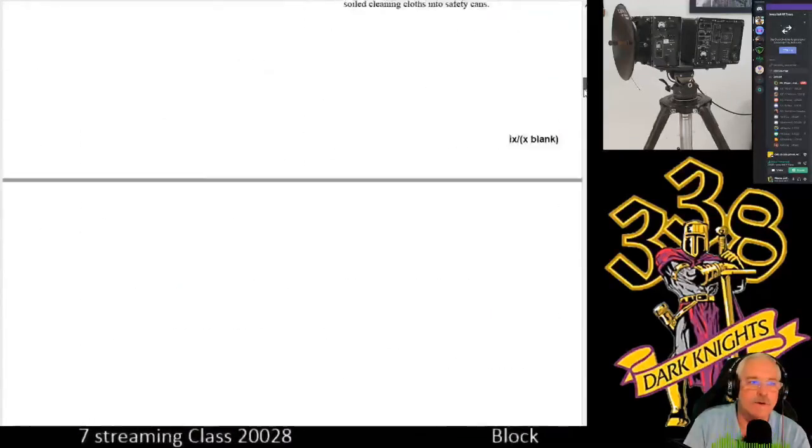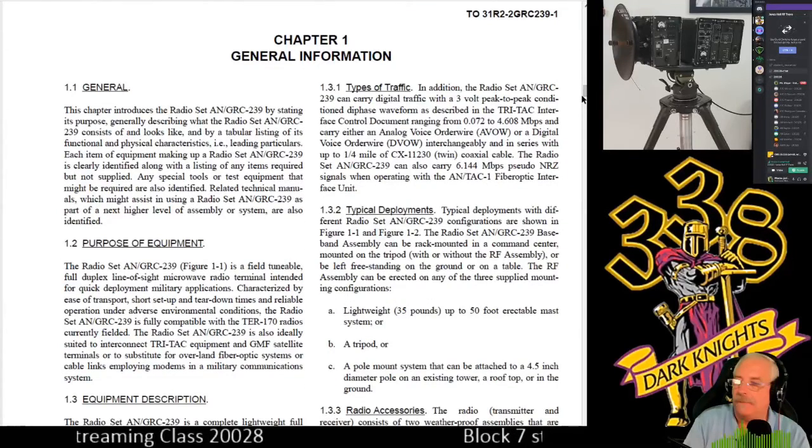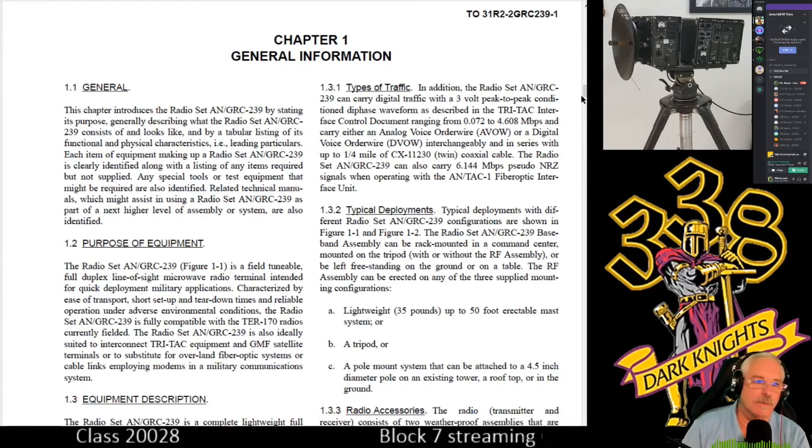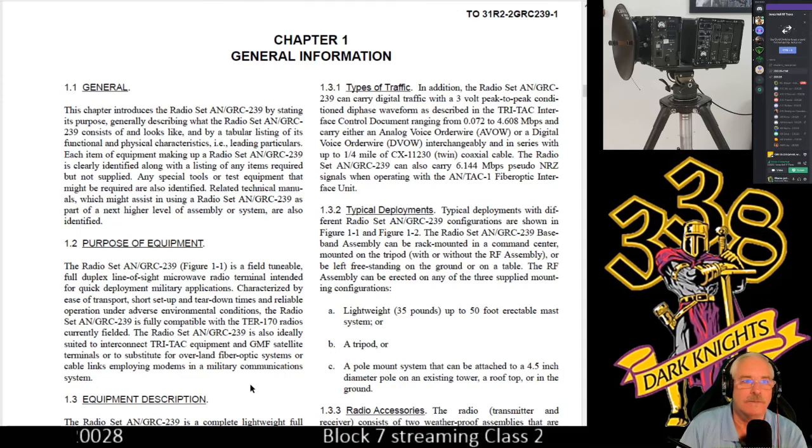And the first place that I'm going to go is Chapter 1, General Information. Now remember the first part of our slideshow, we talked about the purpose. Right here it is, 1.2.